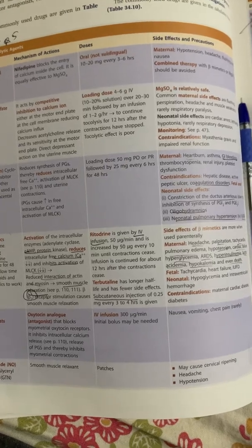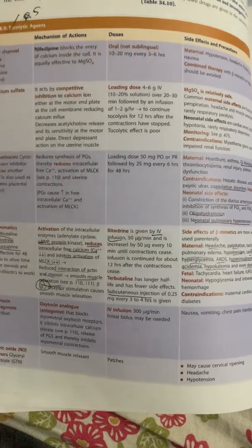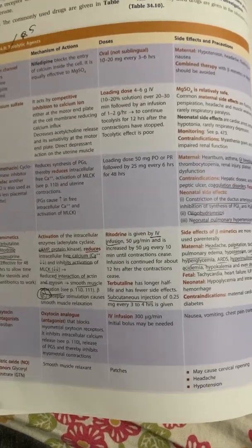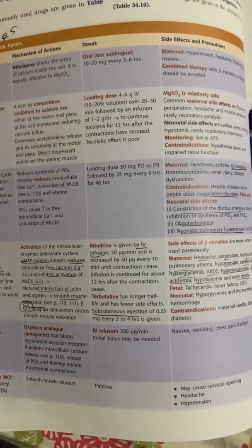You give them magnesium sulfate, or you give them steroids. You wait for 24 to 48 hours after the first dose. So during that time, tocolytics can be given, and then they can be taken up for labor. So what are the different drugs used?